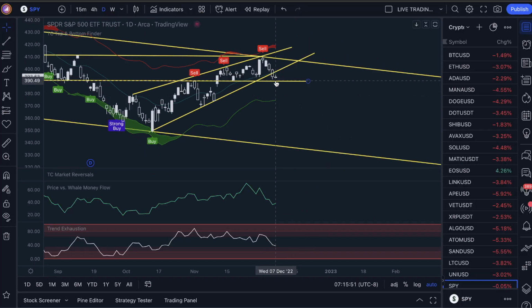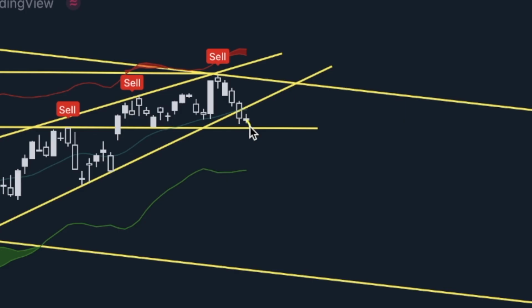What I do think could happen here is that we're probably going to hover around this area, come back down to about 390, and then we are probably going to see a move back up here to test the ascending resistance line and then see this move back down.